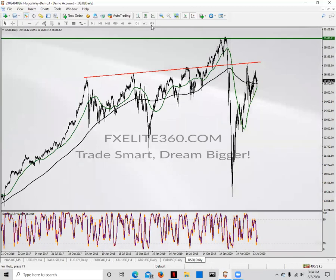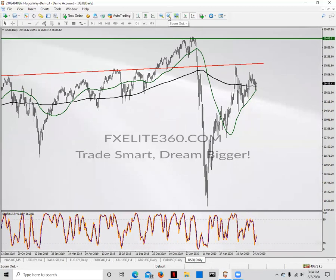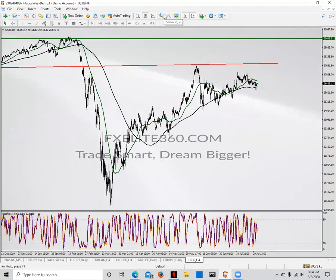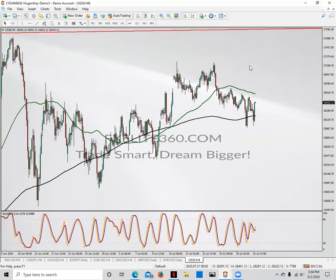All right, we still haven't broken this level yet. This is on the daily. Let's start out from the 4 hour actually. All right, so last Sunday, I don't know why I keep saying Saturday. I go over the market on Sundays. So last Sunday we went over price, and this is what was happening on the Sunday.